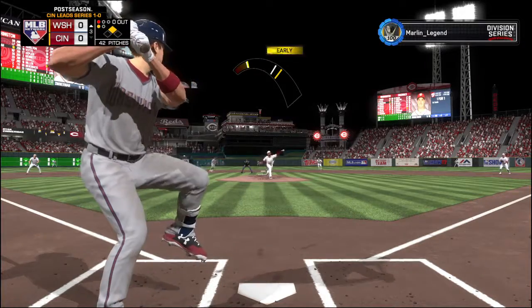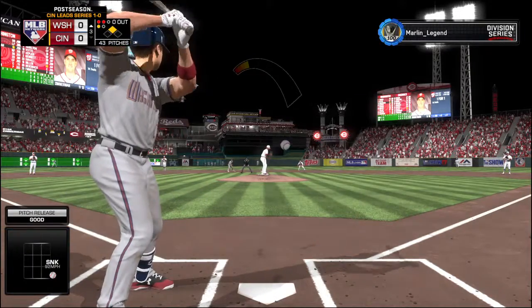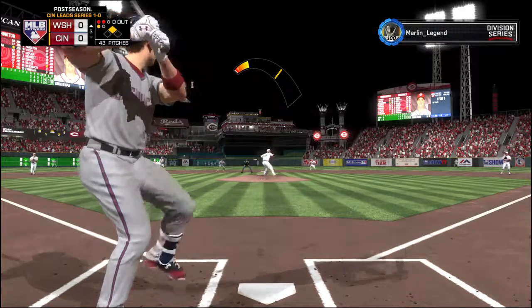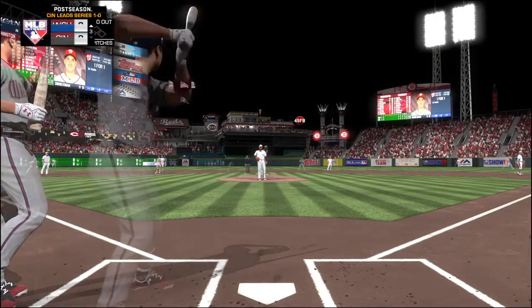Here's the 1-1 pitch. Outside, 2-1. Seems to me like they're pitching him a little bit more cautiously after that double he had his first time up. Fouled off into the seats behind first.